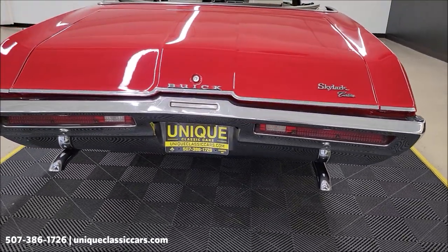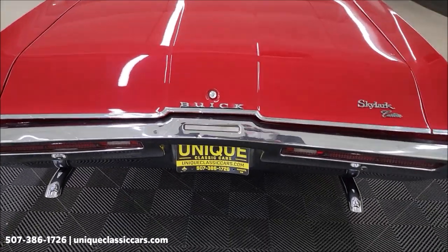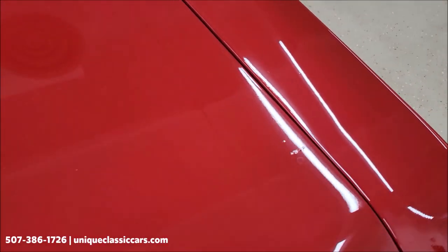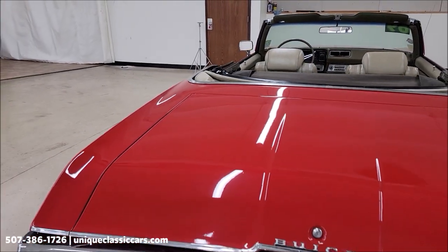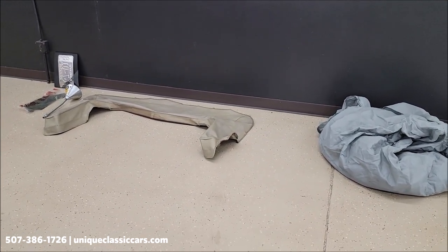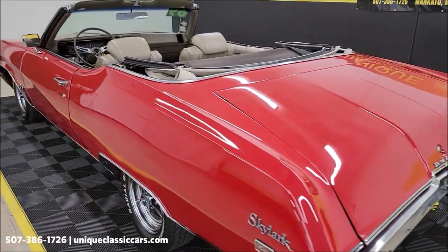As we take a look at the rear, you'll notice dual exhaust. Take a look at the chrome in the rear bumper. The paint, you might find a few touch-up spots or maybe an imperfection here or there, but overall does show well. It also comes with a parade boot, car cover, and the inner fender flaps. The parade boot has seen better days. That does show its age some. You'll be able to see that in the still pictures.